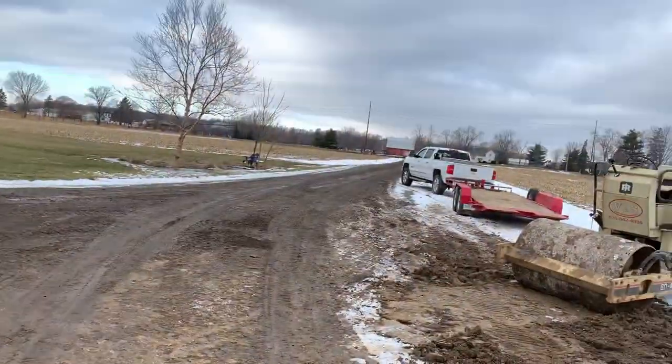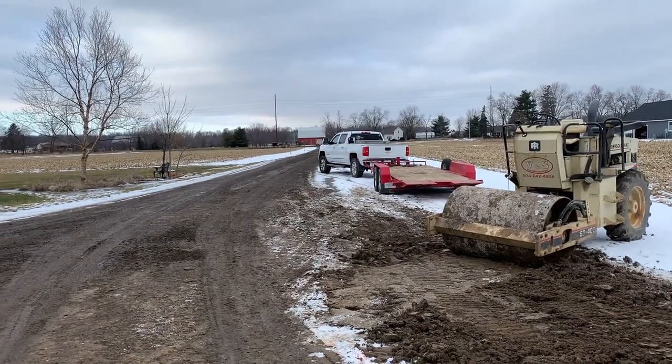We gotta get Jake up here grading. He's grading off up there. I don't think you can really see him off in the distance, but he's finishing that, and then he'll be back here grading this stuff. So we'll be done pretty soon.